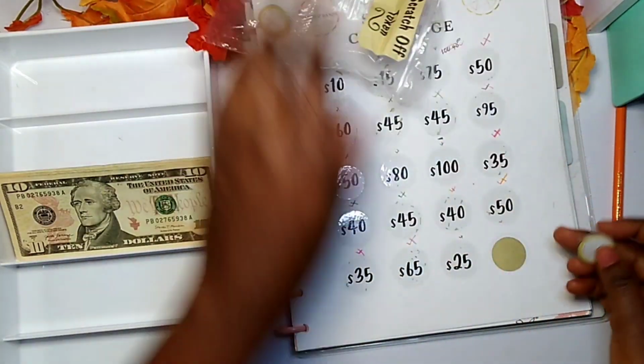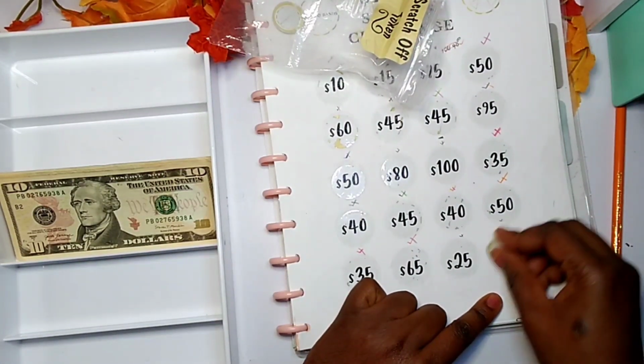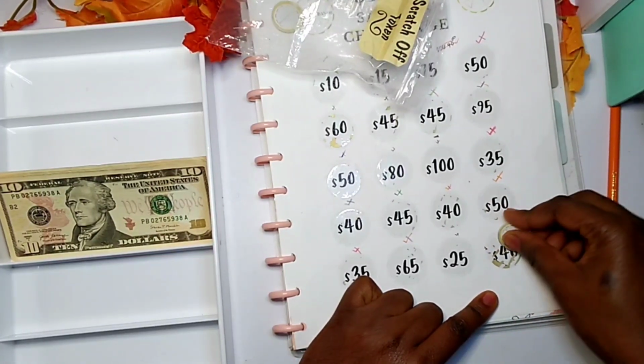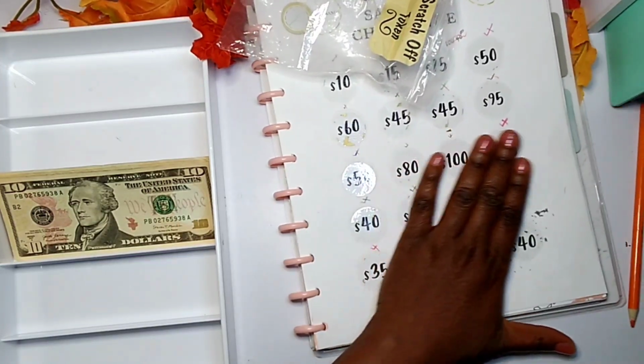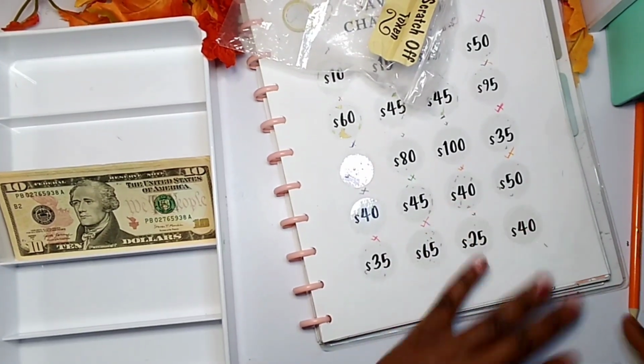Let's see. So I'm gonna go ahead and scratch this for next week, and it should be $40. And it is $40. Yay! I am finally almost finished. So I'm gonna be finished next week when I stuff this savings challenge.